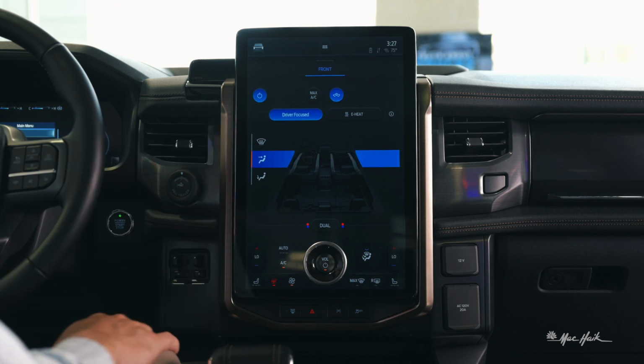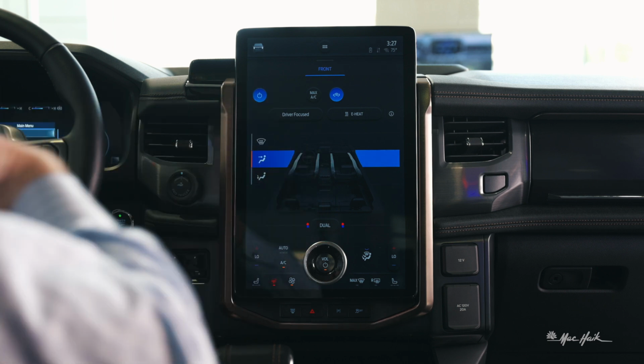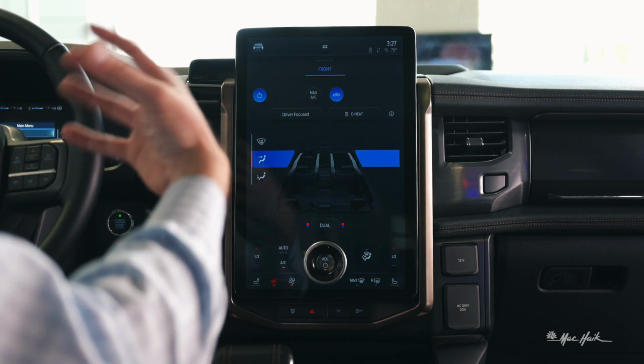And then driver's focus, you can click on that. And so that's just kind of a quick menu to give me air towards my face because that's where I want it.